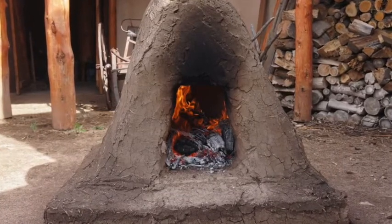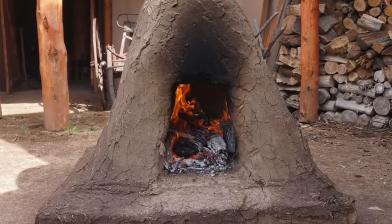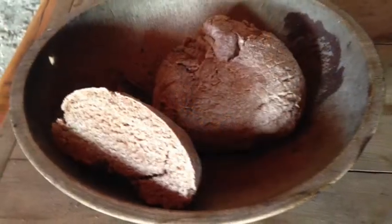Bread loaves are then placed in the horno. The rear vent plug is put in place and the front door is locked. In approximately 20 to 30 minutes, the bread is baked.